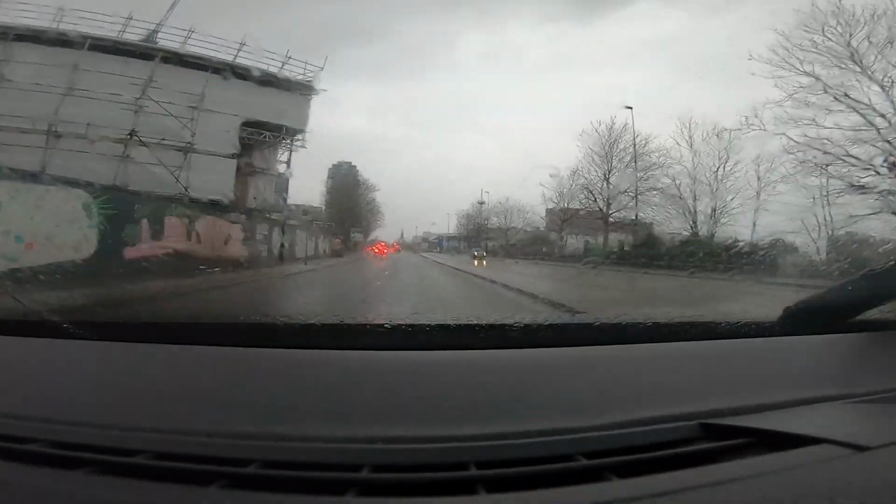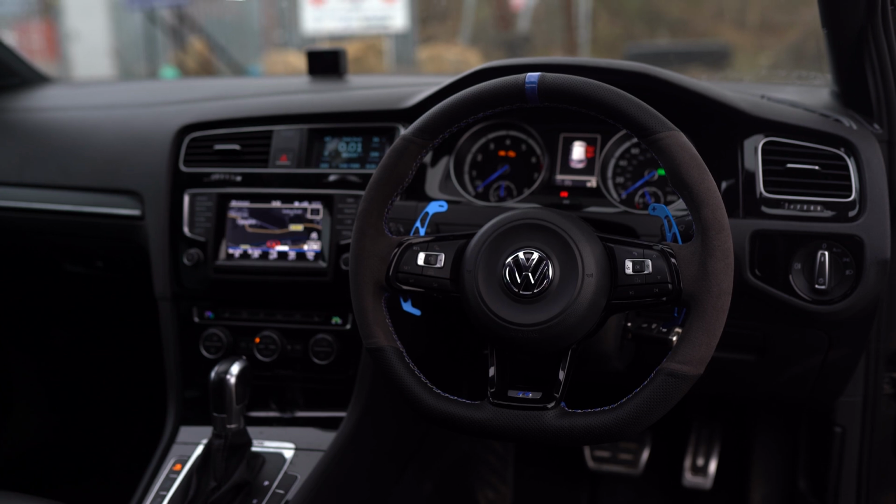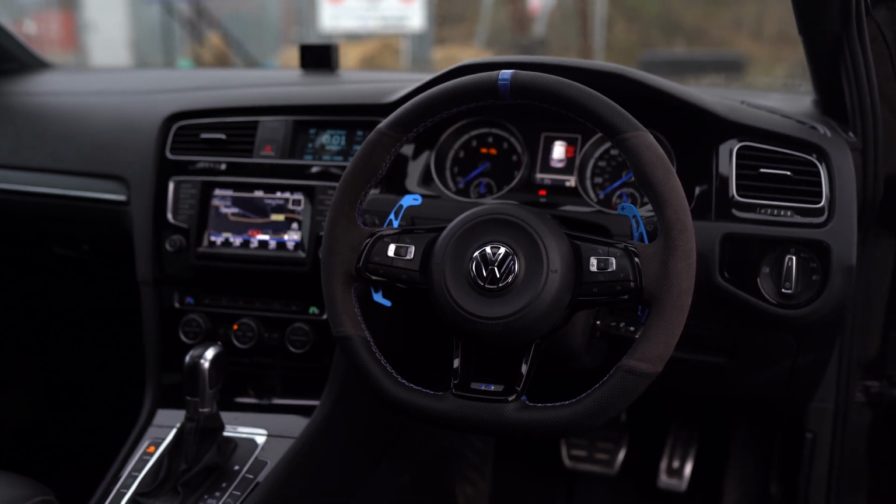Interior wise as well, I've started to feel the same. All my mates pretty much have 7.5s, and the interior, although I didn't really like the virtual cockpit at the start because I prefer Audis, I've really started to feel now that it's quite dated, and that's what made me make the move to do the screens, which are going to get done probably next week.